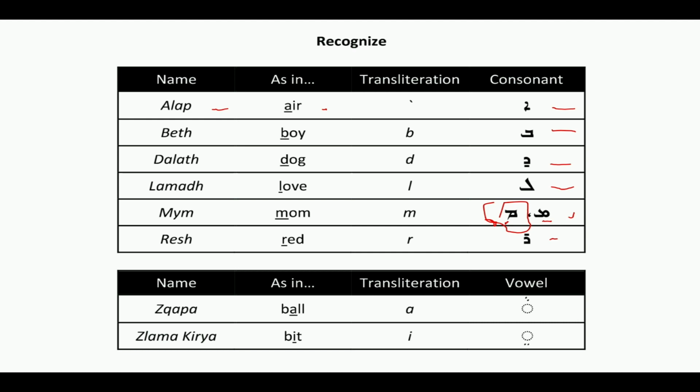So with these consonants, we're also going to be learning two vowel marks, the skapa and the zlama kiriya. The skapa makes the same sound as the A in ball. And the zlama kiriya, which shows two dots next to each other below a consonant, makes the same sound as the letter I in bit.